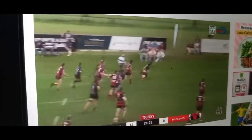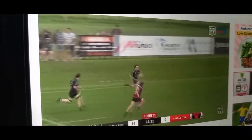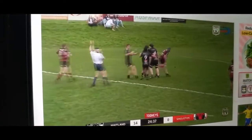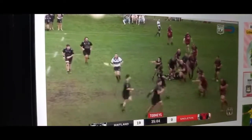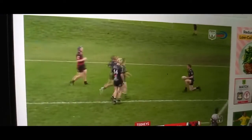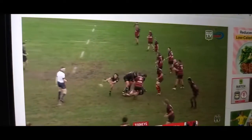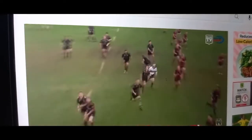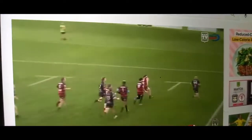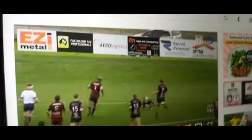Also, the one after, Maitland left Singleton scoreless, as the Maitland Blacks took on the Singleton Bulls. And of course, with plenty of tries scored by Maitland, it was just massive for plenty of the ones that had to be held onto a good spirit.